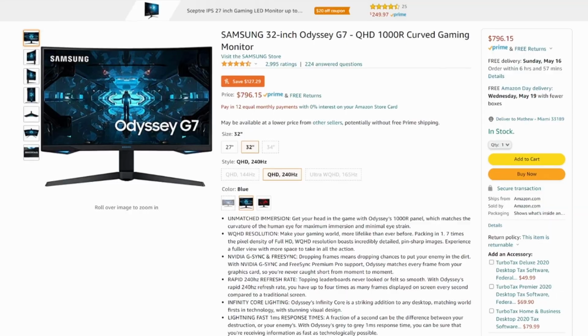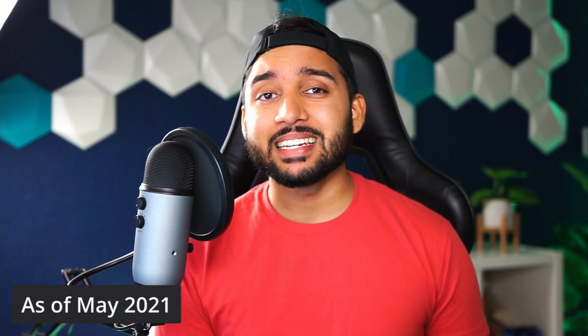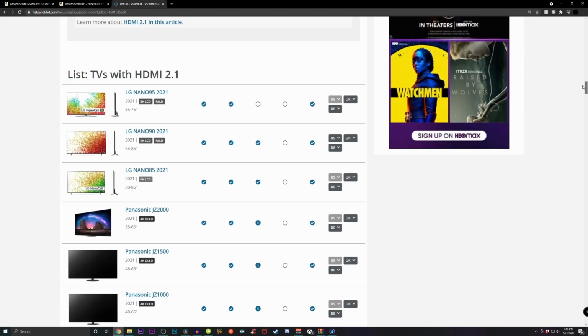But in a nutshell, in today's market, there is no monitor right now that supports HDMI 2.1. And you might be thinking, well, what about this Samsung monitor or this LG monitor? No. Right now, there is not one monitor on the market that supports HDMI 2.1. If you think there is a monitor on the market that is HDMI 2.1, chances are it is a TV, not a monitor. And why is HDMI 2.1 so important?